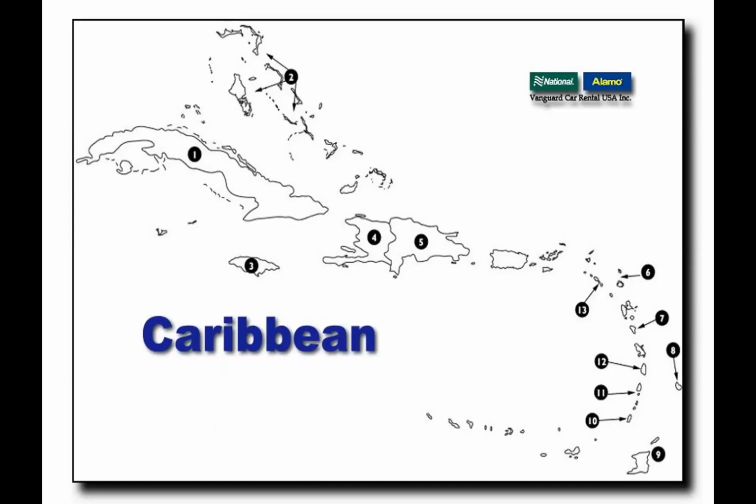What is the name of the country located at number 1? Did you say Cuba? Cuba is the correct answer. What about the country that is located at 2? The beautiful Bahamas. And number 3. Jamaica is the answer.